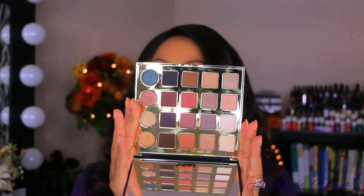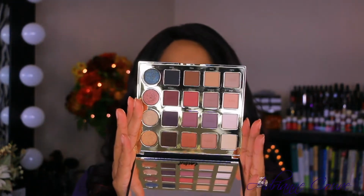And if you are seeing this video, you probably already saw that I got the Tarte Vault. So I feel like this compresses a lot of the colors in those other palettes that came from the Tarte Vault. I feel like there's a row for each one of those palettes where this just combines all that in one if you don't want to buy each individual Tarte palette.